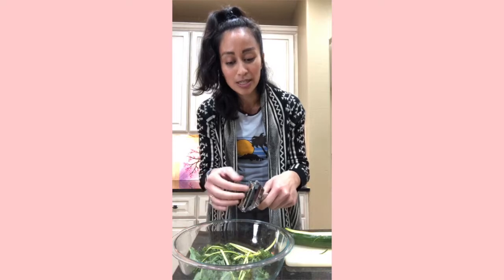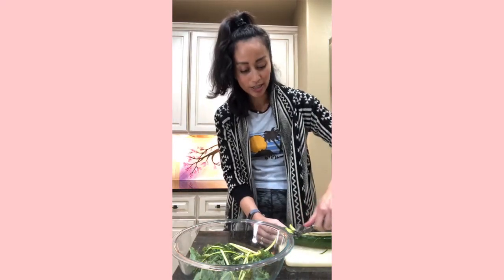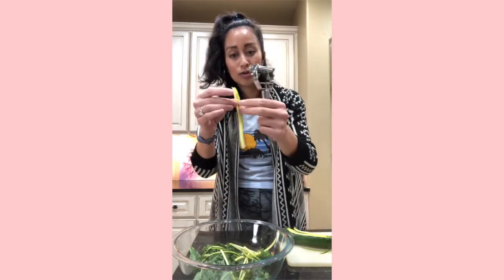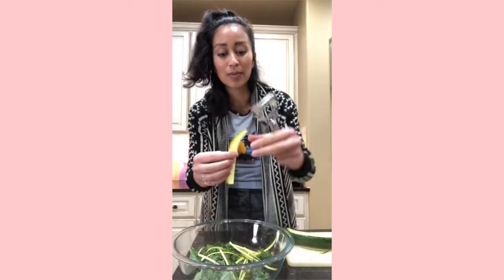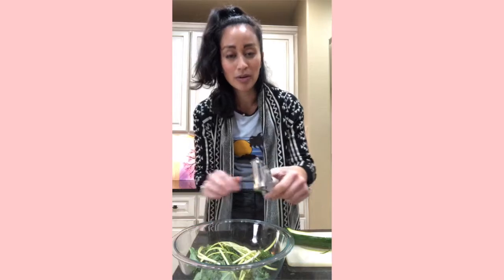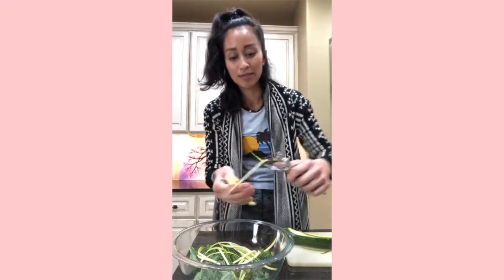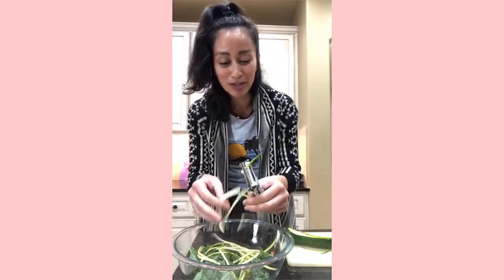So this is a really simple way to do it. Just taking our peeler and running it across the vegetable just like that. And then you end up with these little strips, and it separates really easily, just like that. Literally, other peelers that I've used previously have not been this good. It's actually been really annoying. But this peeler is incredible.